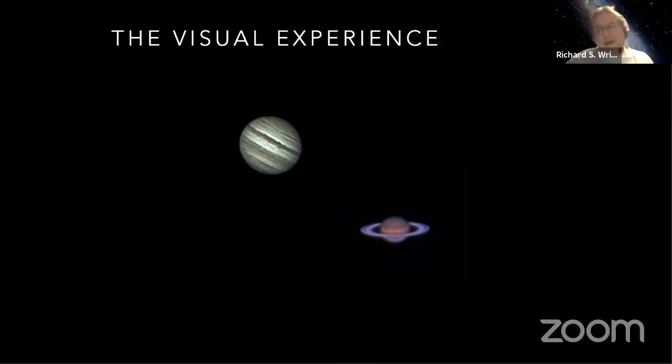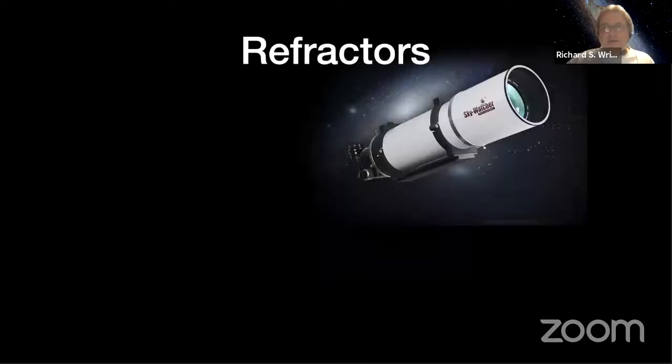So with that out of the way, let's talk just a little bit about telescope technology. There are really three kinds of telescopes, really two, and then a blend of them. We'll talk about refractors. A refractor telescope is a big long tube with glass at the end, and that glass is a giant magnifying lens. And there may be multiple layers of those and different kinds of glass.